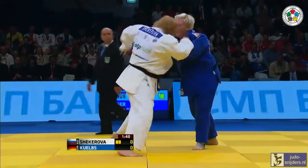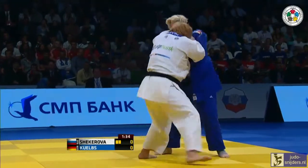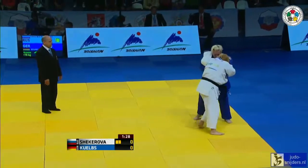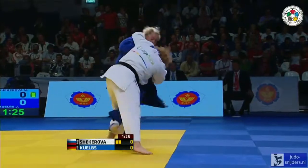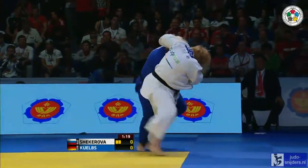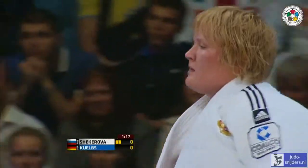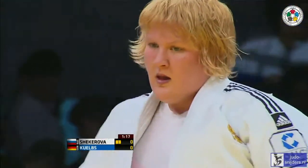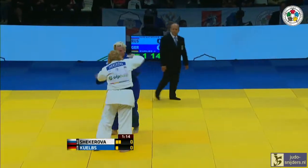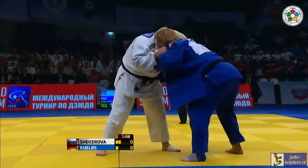And the Russian picked up her second warning, so it's a nice lead for Kuelbs if she can hold this nice kumikata and her upright position. Minute and a half to go. Sherekova with a bit of work to do now, because she's got 2 penalties on the board, and she hasn't looked threatening at all. We've seen a couple of attacks from the German heavyweight, not just the Ashiwaza, but she shaped for that Osotogari early on, and this time it's Kuelbs who picks up the penalty for just being a little bit loose with the area. A little over a minute left to go now.